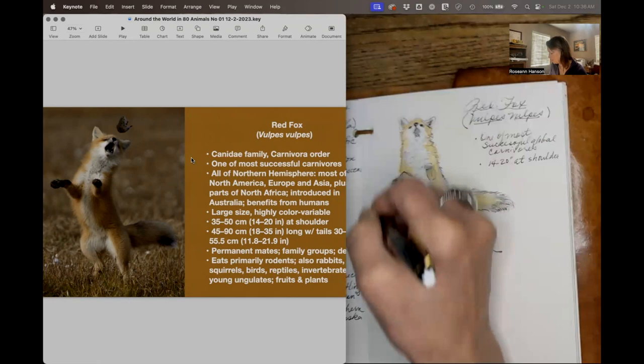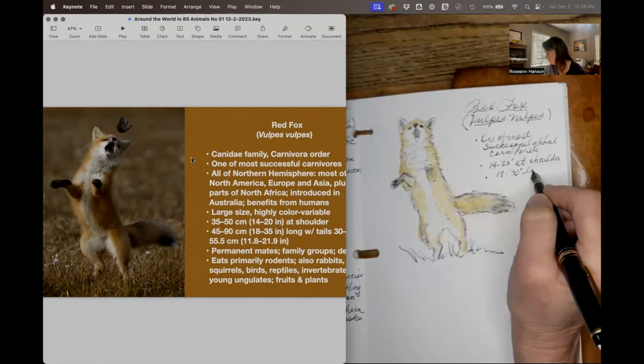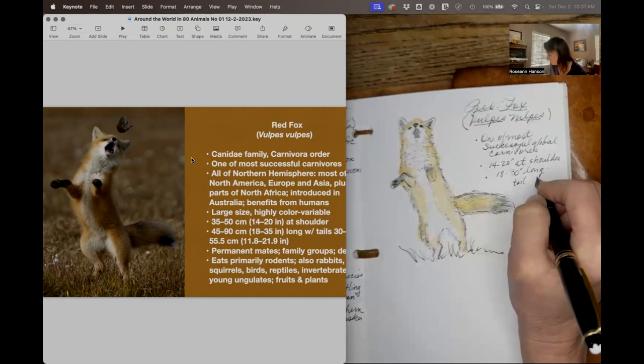We also need to mark the tundra swan. I forgot to do that. And he's about 18 to 30 inches long. And we'll mark that the tail plus the tail.